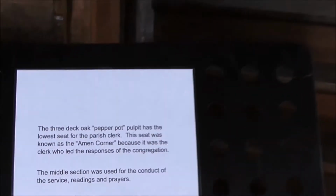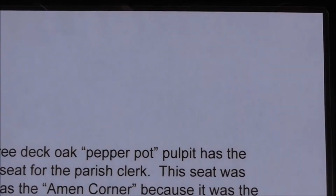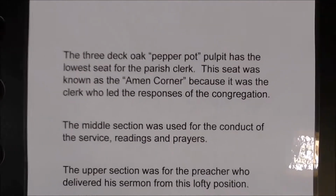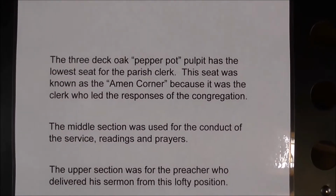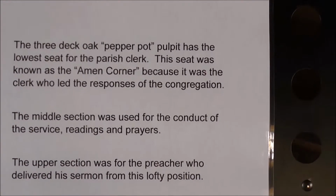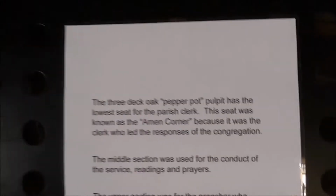What does it say? The 3-deck oak pepper pot pulpit has the lowest seat for the parish clerk. This seat was known as the Amen Corner. It reminds me of a rock band. Because it was the clerk who led the responses of the congregation. The middle section was used to conduct the service, reading and prayers. The upper section was for the preacher who delivered his sermon from this lofty position.